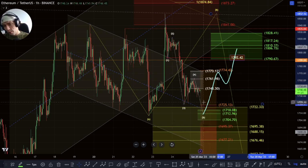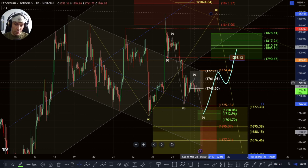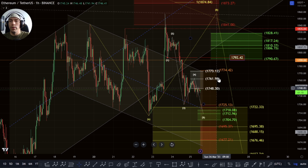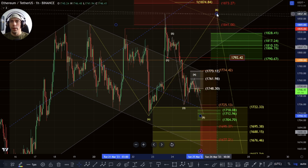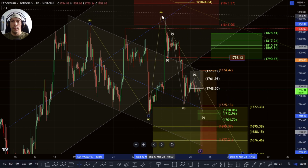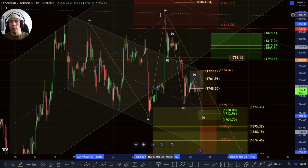So keep an eye on this. I do think that we potentially still have some downside to come here, at least one more push that would fit into the flat. However, if we do start to push to the upside, we need to be careful, because then potentially all we've got here is a three-wave move.